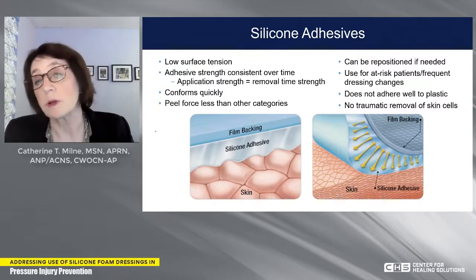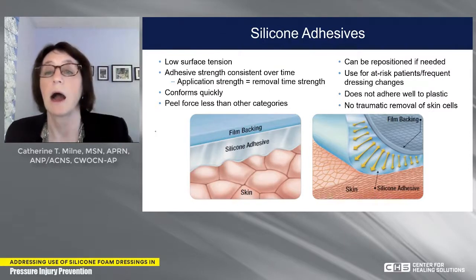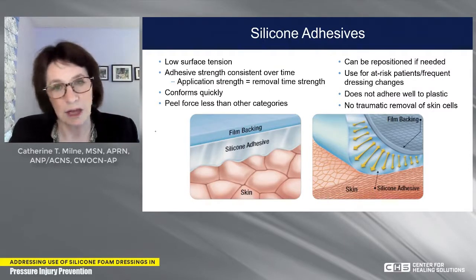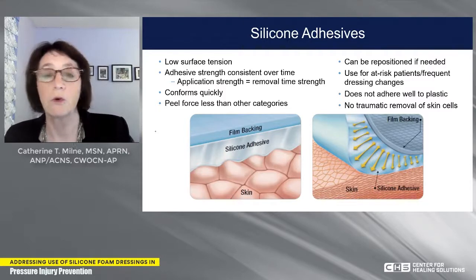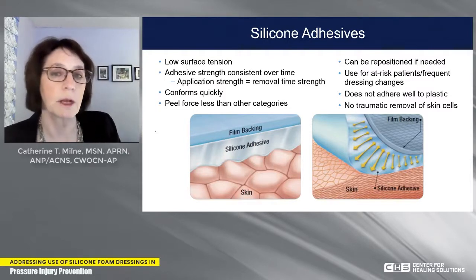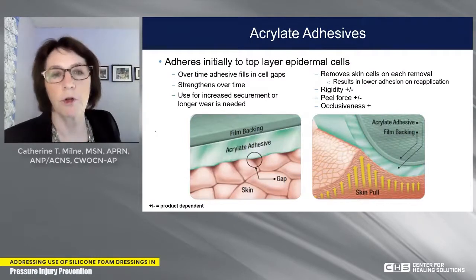It's nice because you can reposition if you need to. You pick it up, you take a look, you can put it back down. It doesn't do well against plastic. And the nice thing is that there is no traumatic removal of skin cells. But I do want to say a little bit more about that, because I'll show you a study further on.